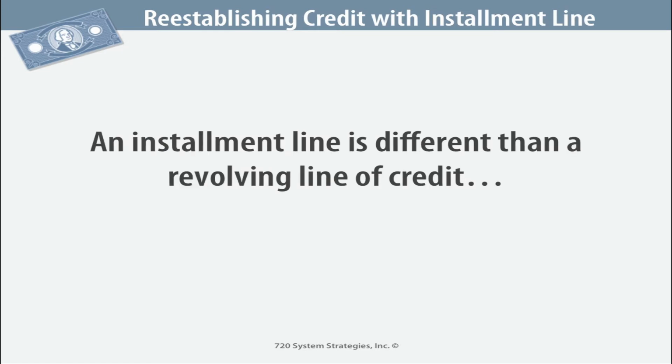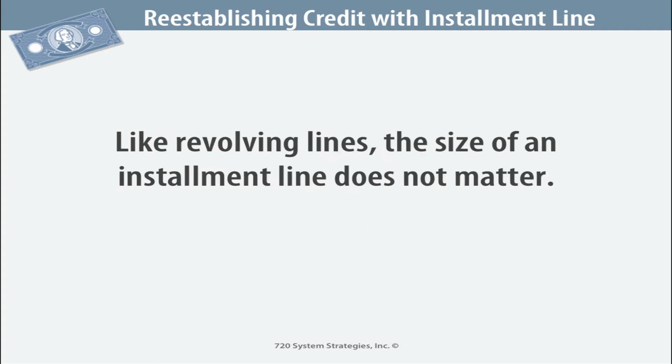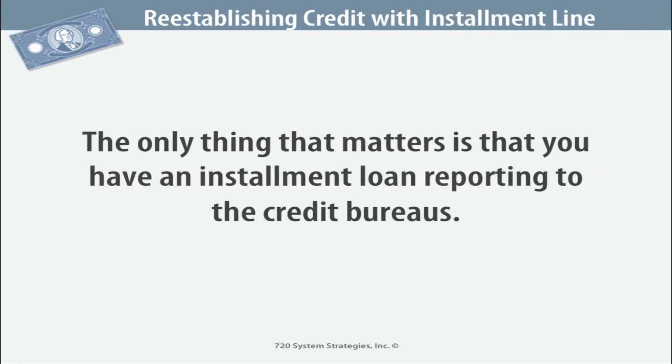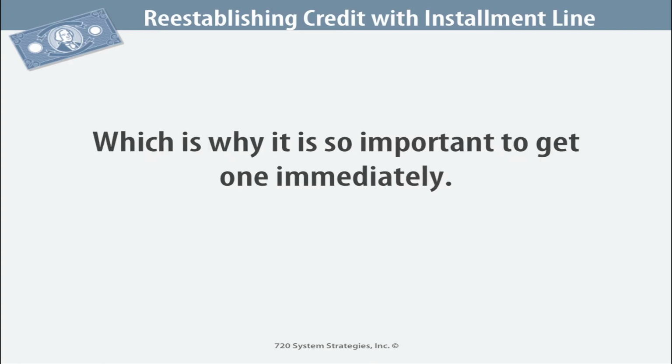An installment line is different than a revolving line of credit because it is for a set period of time and it requires the same payment each month. Like revolving lines, the size of an installment line does not matter. The only thing that matters is that you have an installment loan reporting to the credit bureaus. Paying off a $500 installment loan will do just as much for your credit score as paying off a $50,000 installment loan, which is why it's so important to get one immediately.